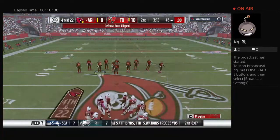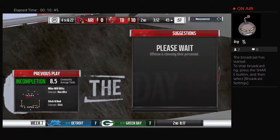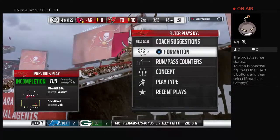Looks like Ryan's going to stay out there. Indeed, they're going to try for this on 4th down. Now with the play clock about to expire, we get a whistle and a timeout. They'll have 2 remaining as we step aside here in this second quarter.